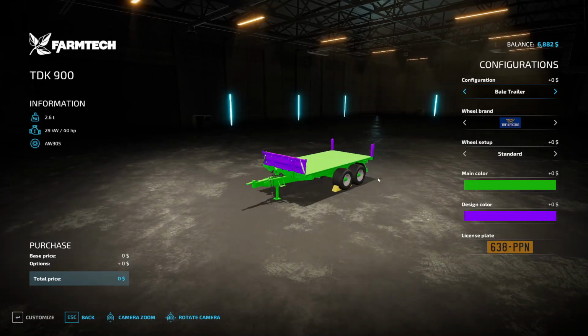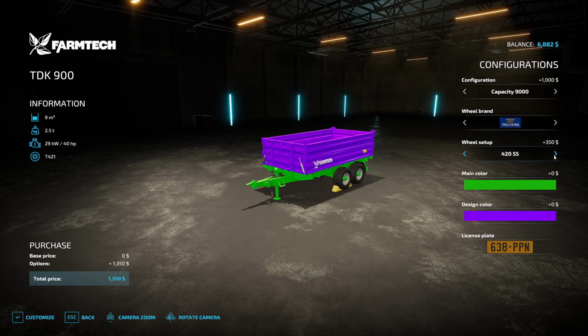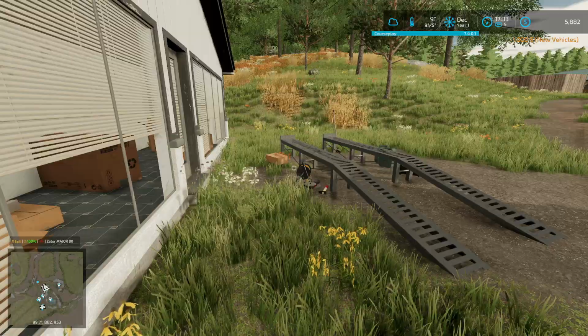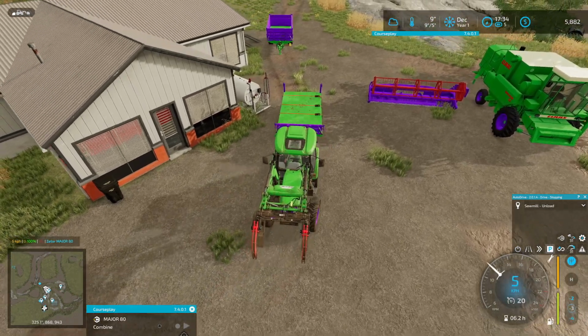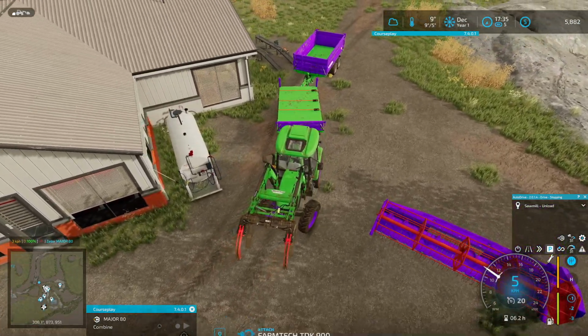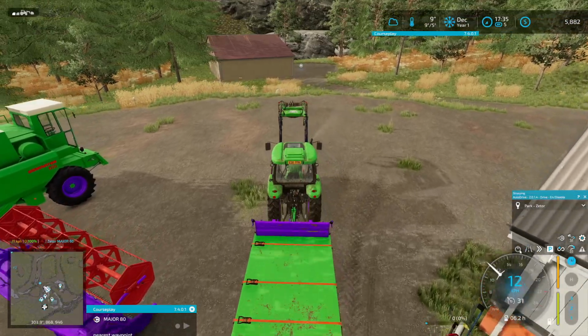So customize. So standard's 5. It's only $1,000 to change it. Yeah, the wheels won't make a difference, and I'm not paying $350. Okay. We now have a grain trailer. More importantly, we have a grain trailer in our awesome green and purple colour scheme. I'll hook that up for now. Get him sent home.